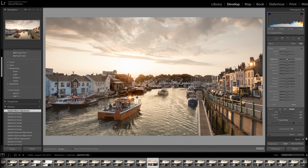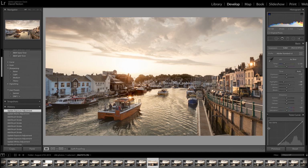That's worked well. I'm just going to pull back the exposure on it a bit. That's too much, isn't it? Probably to about there, I'd say. Bon. Okay, we're getting there. Click on done, so that's that selection done.